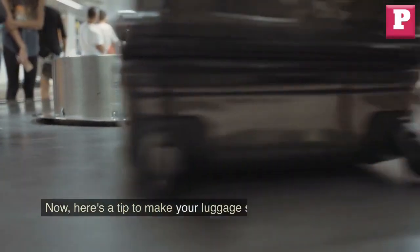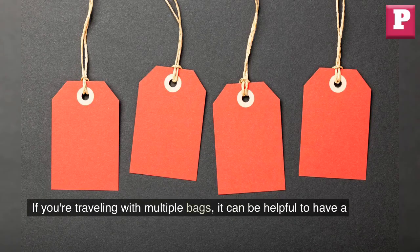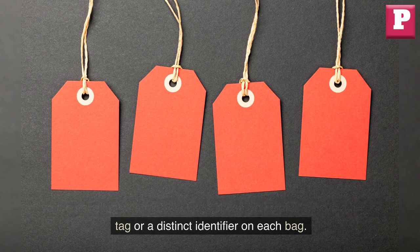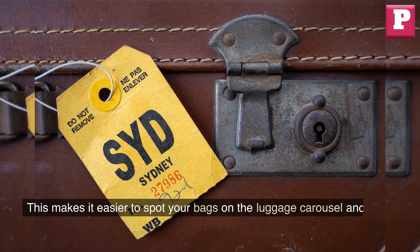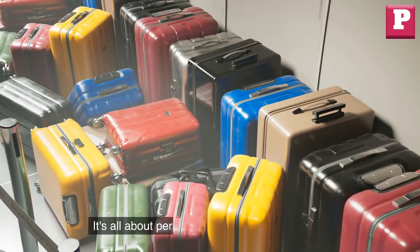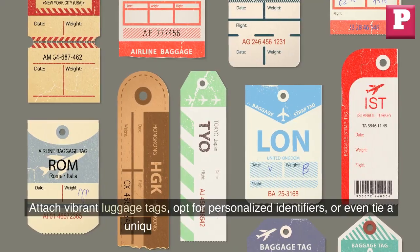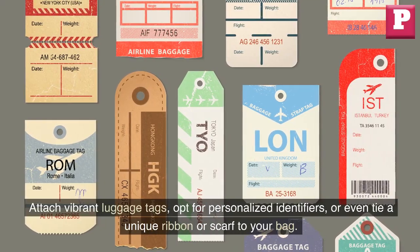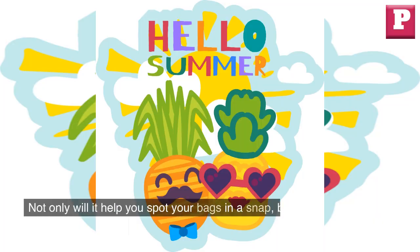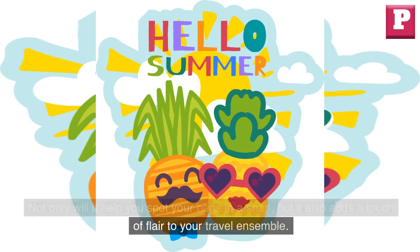Now, here's a tip to make your luggage stand out in a sea of black suitcases. If you're traveling with multiple bags, it can be helpful to have a luggage tag or a distinct identifier on each bag. This makes it easier to spot your bags on the luggage carousel and helps prevent mix-ups or loss. It's all about personalizing your bags with style. Attach vibrant luggage tags, opt for personalized identifiers, or even tie a unique ribbon or scarf to your bag. Not only will it help you spot your bags in a snap, but it also adds a touch of flair to your travel ensemble.